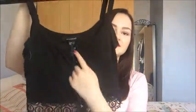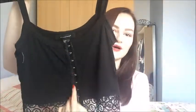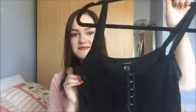So this next top I thought was rather interesting, and I have worn this in my last video. It's got lace at the bottom and it's got bra clasps all the way down, and I think it was £5 or £6. I just thought I hadn't seen anything like it, so I thought I would get it because it's really cute, and I thought it would go with a lot of stuff that I have, like shorts or skirts or whatever.